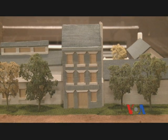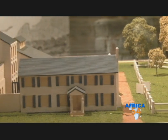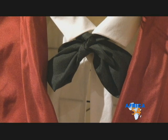The slave pen took up an entire block and was one of the most lucrative in the country. There was a kitchen, infirmary, dining area, and an outdoor courtyard for exercise. The traders knew that healthier-looking slaves would command higher prices and even gave them new clothes. The tailor shop would create the clothes that the slaves would wear at the market so that they looked expensive.